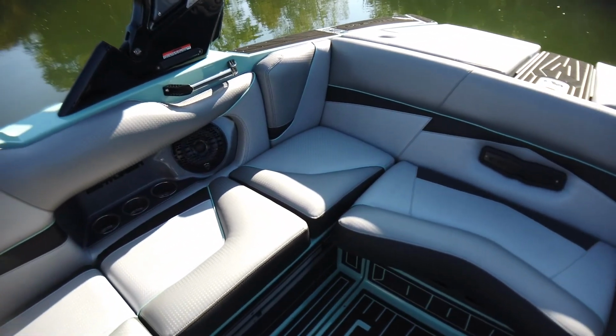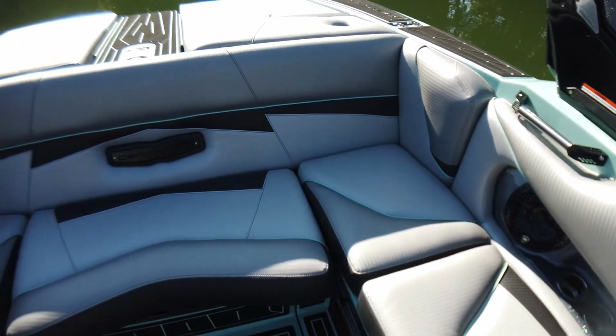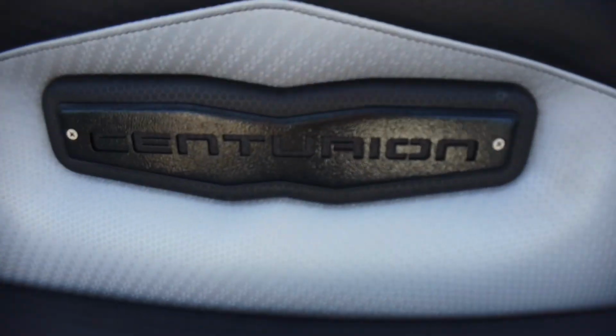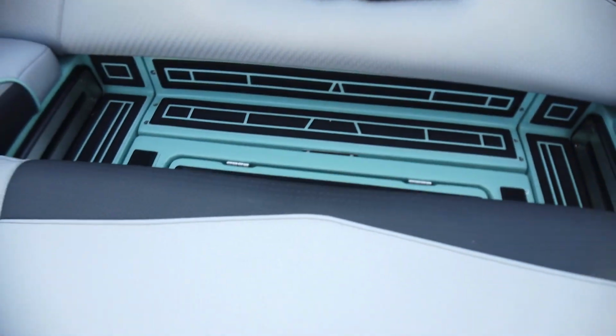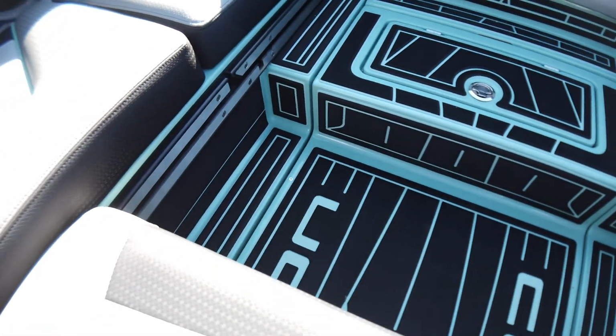Across the back here, see our cool design on the seats. Our Centurion logo there. Our back center seat is the sliding variety.